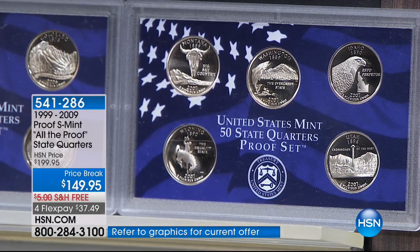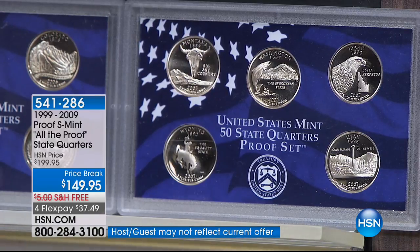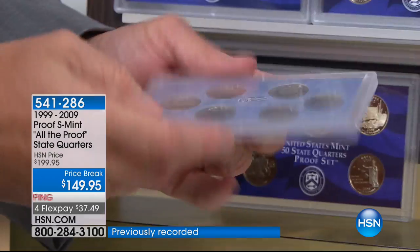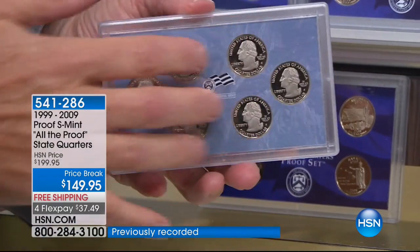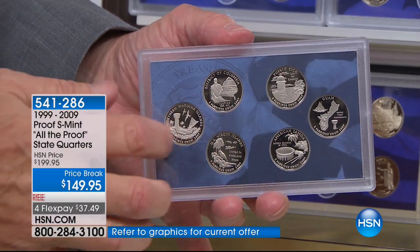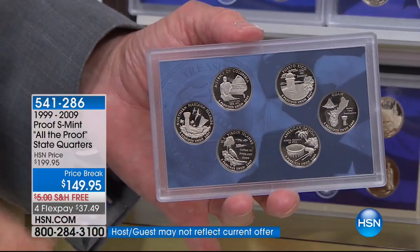Au contraire. If you go to the nationally advertised catalog, as I want to do while I'm here, and go to this set. I include this because they did all 50 states, 5 coins per year, and then all the national historic, these are the U.S. territories. So you have Washington, D.C., the Northern Mariana Islands, Puerto Rico, American Samoa, all that. So those are the 6 coins from 2009.